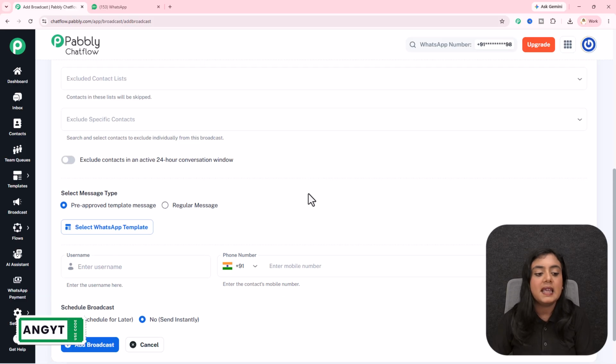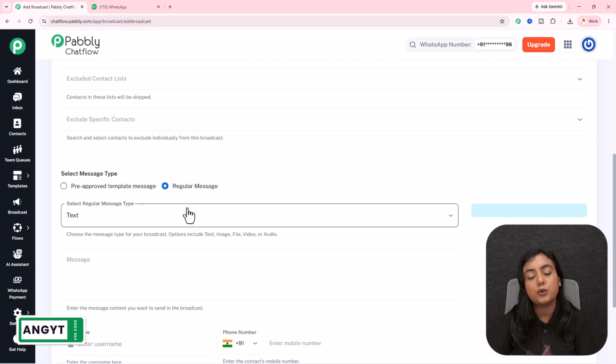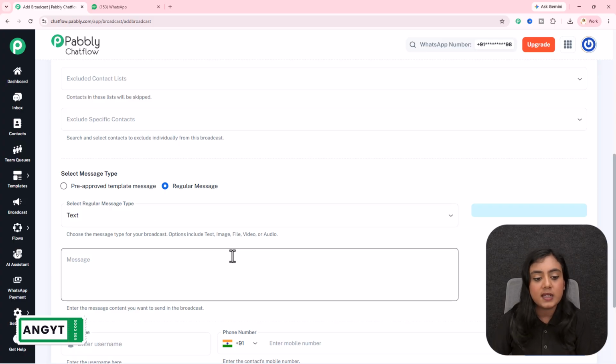Okay, next is we have to select the message type. What message type do I want to send in this broadcast? I have created a pre-approved template. So I will select the option of pre-approved template message from here. But if you want to add in a regular message, you can definitely do that.